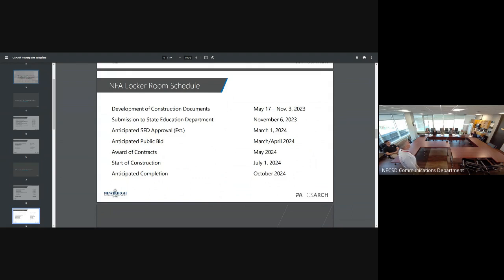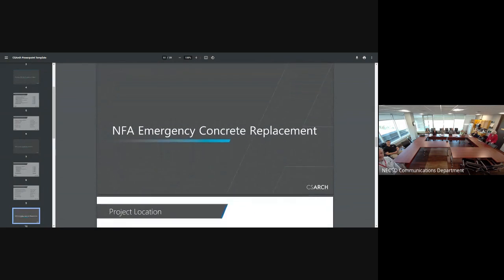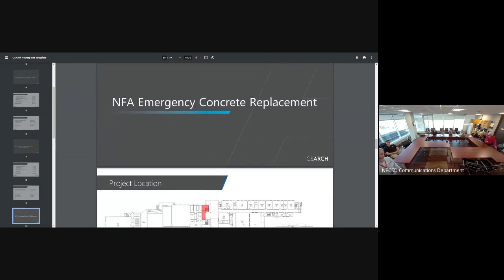Very good, all right. Yeah, so we're already rallying our team. We're going to start putting a schedule together about meetings for the design process, contract, all that kind of stuff. But we're starting into it. I've got dedicated staff working on this project because we've got to keep it moving. All right, so let's talk about the emergency concrete replacement.